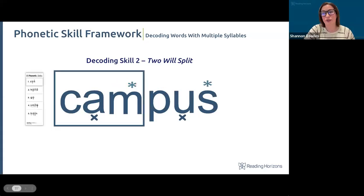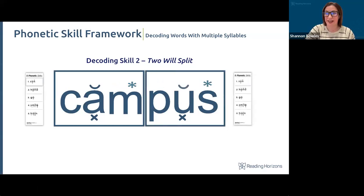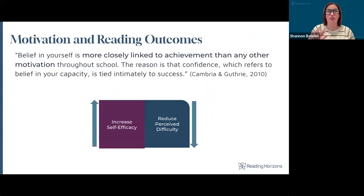So we divide between those 2 consonants and then apply the 5 phonetic skills to prove the vowel sound in each syllable. Campus. Okay, so simple skills that are going to build student motivation by increasing student confidence and belief in their ability to be a reader, and reducing perceived difficulty.